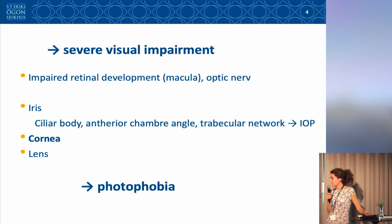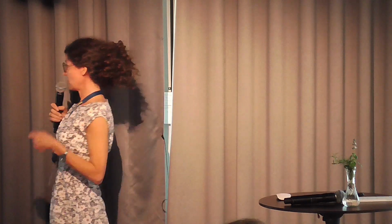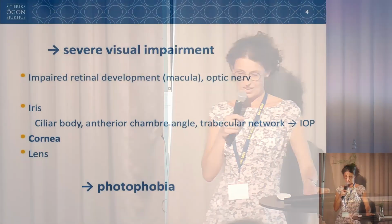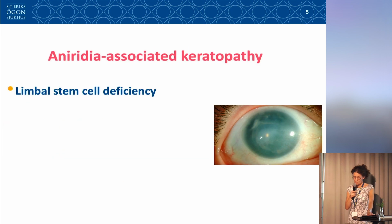And then here come the other symptoms that we usually evaluate and think about when we look at the cornea and the patient needs us or urges us to do something about it, and then the photophobia and the severe visual impairment are usually the ones that we take into consideration. And one should not forget that the cornea is not the only cause, regardless of how it looks. It's not the only cause of these two major problems.